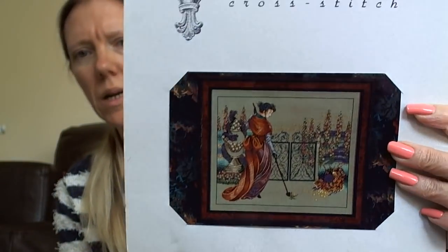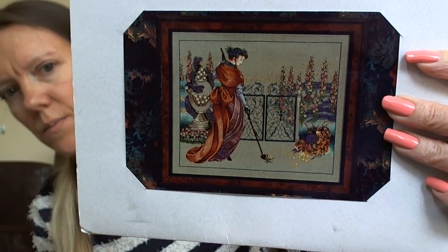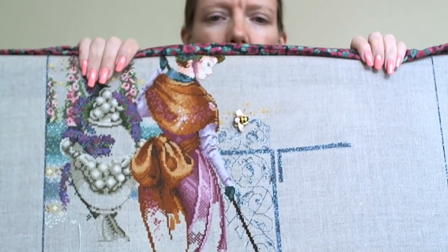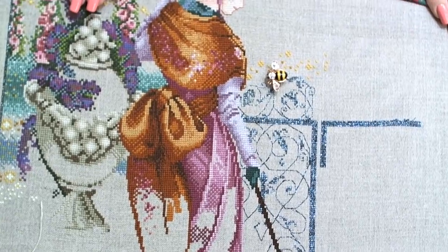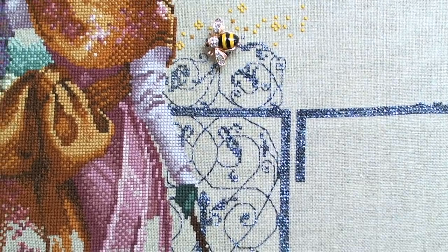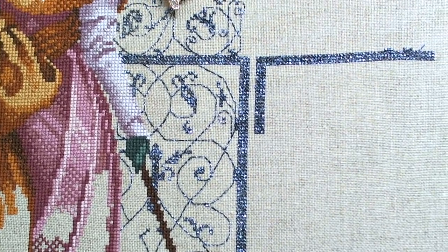Next, my Mirabilia. This one had been neglected a little bit, I felt, well, quite a lot actually, because I was putting off doing that gate, which is with blending filaments. It's a combination of 3 strands but 2 Krynic blending filaments. So I picked her up a few days ago. I've done quite a lot on her. I'm not sure whether it looks that much or not, but you can see the gate there, which looks really nice. It's just really hard going to stitch on.